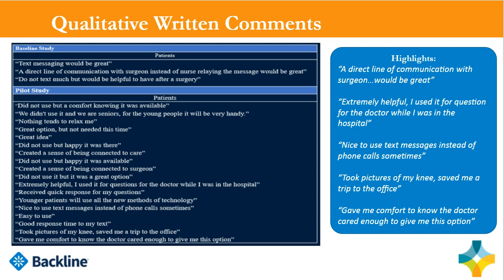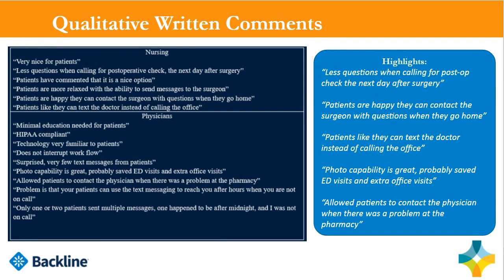And I think that is really critical for this study, because we're relying on our patient satisfaction. And we have to look at some of these as a qualitative comment, not necessarily quantitative like we did with the informed delay. So as we look a little further, we have some nursing comments.